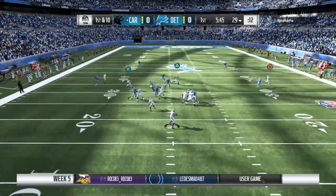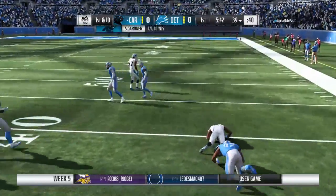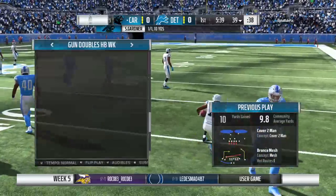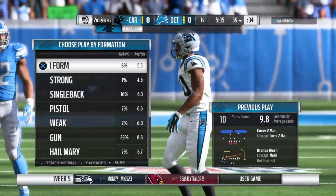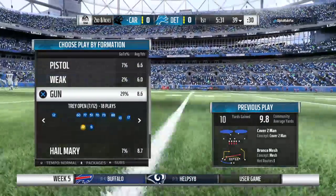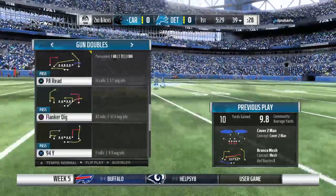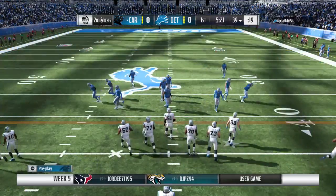On 1st and 10, Gardner. This one complete to Curtis Samuel. And he'll get it out near the 40 to the 39. 10 yards on the pickup there, and it'll be 2nd down. I know we just saw a nice throwing catch, but how about the big guys up front buying that time? Yeah, that's exactly what they did. They created time and allowed the space to happen, and it turned into a really nice play.